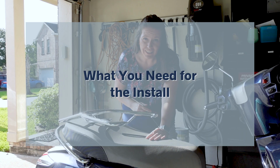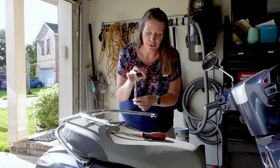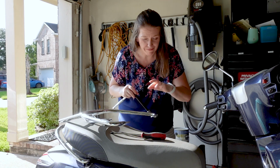So I've already gone through the bucket to size all the stuff out that I need, and I have a 6mm Allen wrench, Phillips head screwdriver, and then a whole ratchet situation with an extension and a 10mm socket, and that'll get you going, hopefully.